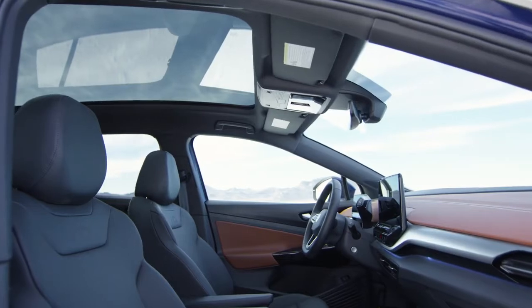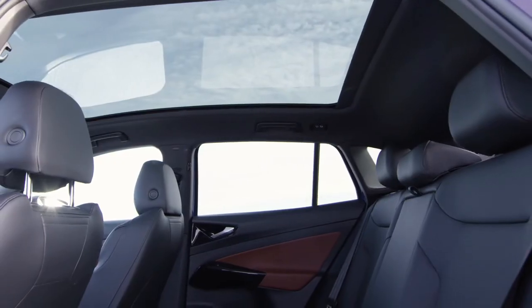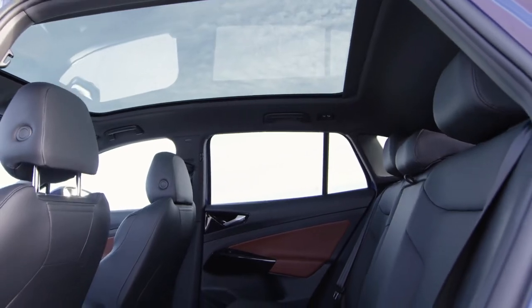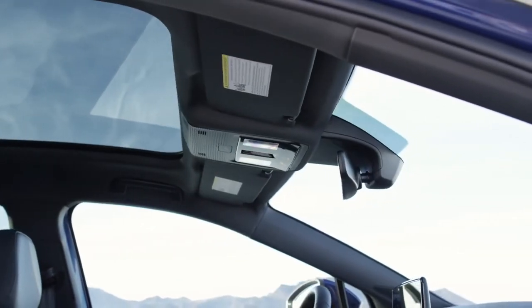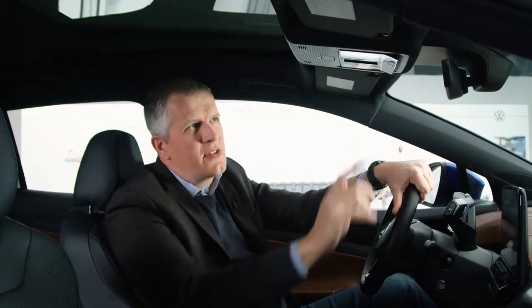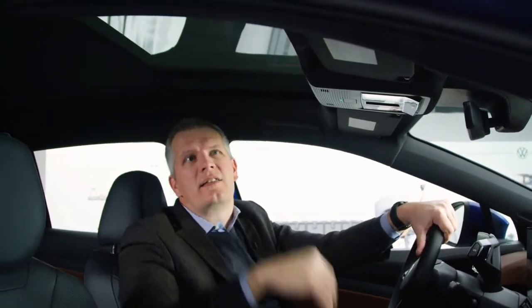You'll notice that this ID4 is equipped with a very spacious, very large glass panoramic roof. And this roof allows in a lot of light on a sunny day. What this roof is also equipped with is an electric power shade. And you'll see over here at the top, there's a very simple glide function where you just swipe your finger like that and ultimately the shade closes.